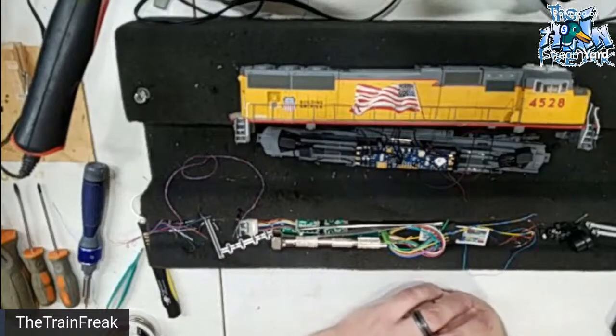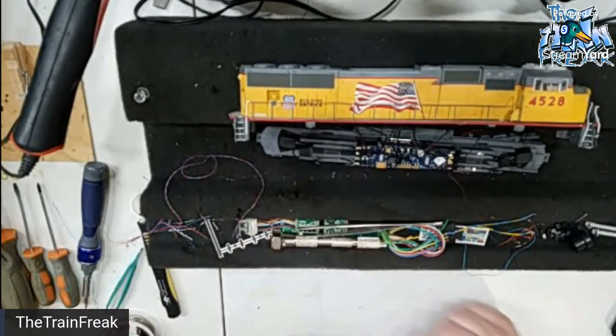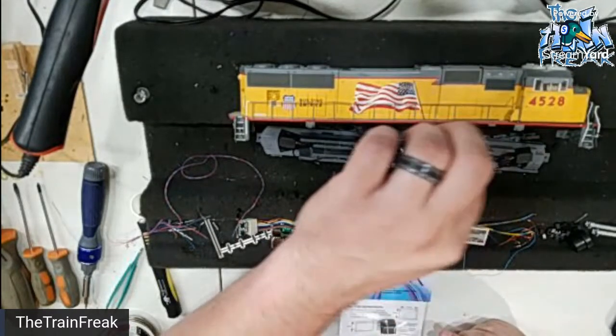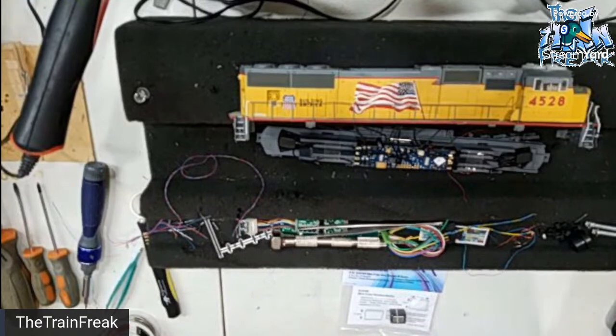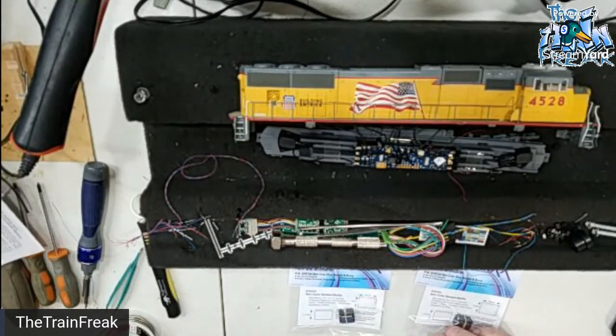All right. So that is all wired up except for one last thing. And that is the speakers. And we're going to go with a couple of mini cubes. I'm going to put one towards the front of the locomotive and another one towards the back of the locomotive.